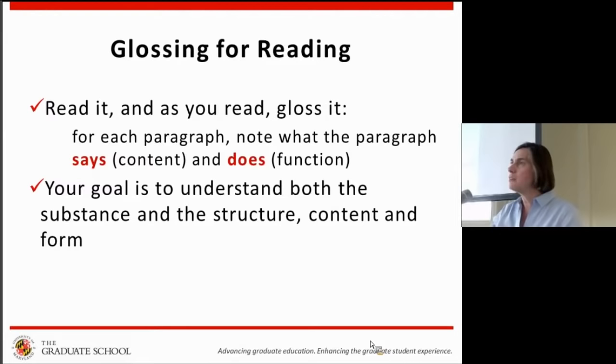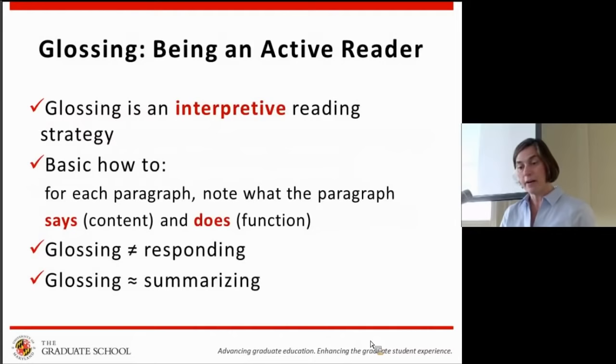And your goal here is both to understand the substance, the content, but also the structure of what's going on, right? Because one of the things that you need to learn to write in your field is what the structure of your field looks like. Where do arguments happen? What kind of background happens? How do arguments get put together? So glossing really is a kind of interpretive reading strategy.